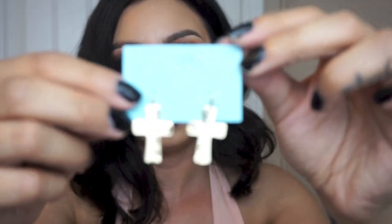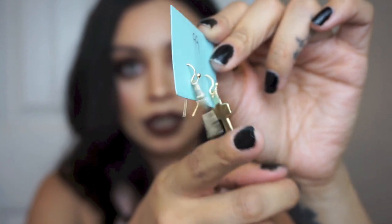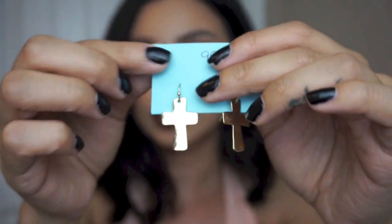All right, I also got another pair, and it's these little gold cross earrings. So they're just gold plated, and they're really cute. And these were also 99 cents, and I freaking love these.